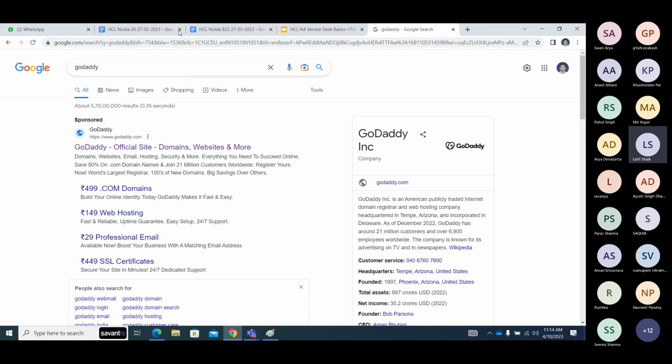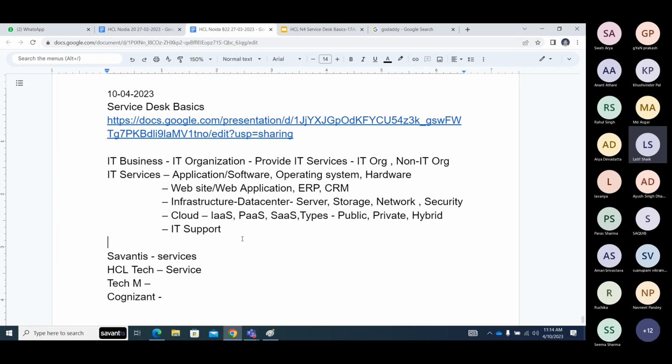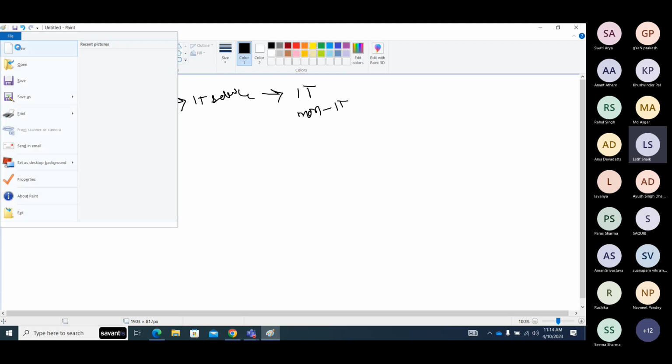So the point is, guys, it's also one kind of IT service. It's involved in so many things, infrastructure management. I said it is GoDaddy.com, but GoDaddy is not something out of thin air, right? So the GoDaddy organization has to maintain web servers. They need storage, so they have to maintain the storage, right? They have to store my website. Where will they store it? In the storage.